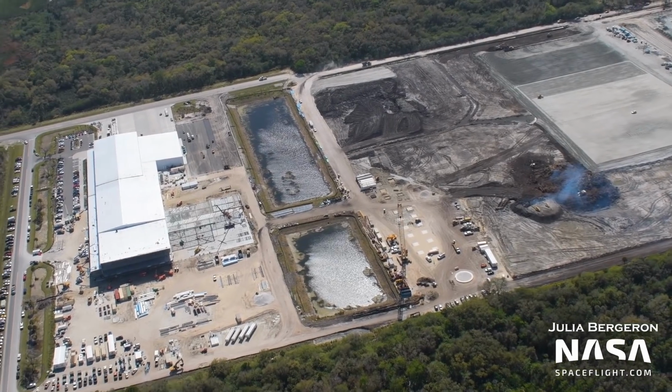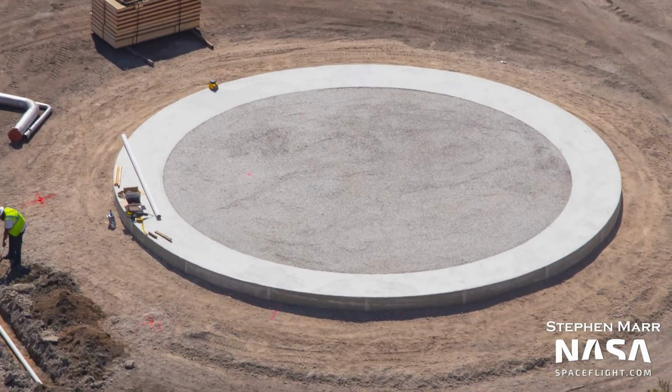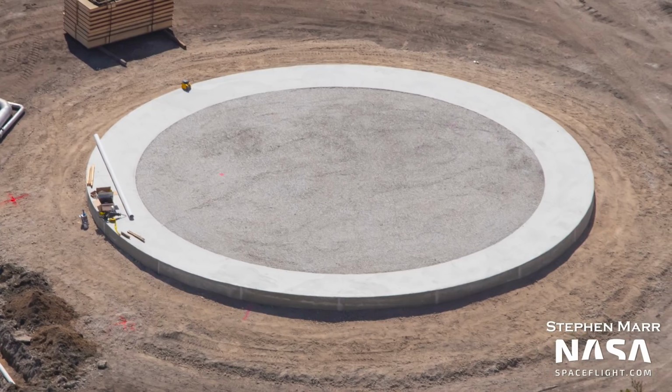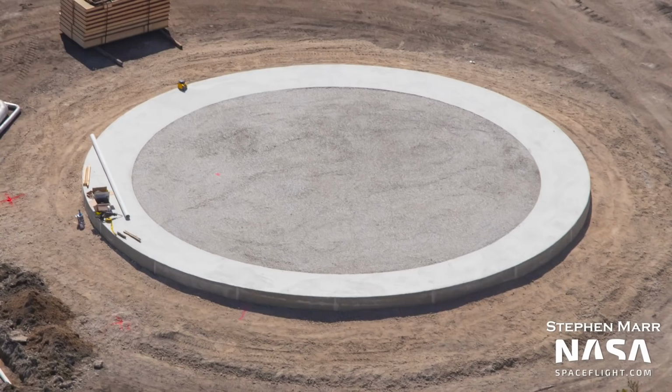Just next to Hangar X, we can see that a circular pad has been poured, and the inside was seemingly filled with gravel. The purpose of this foundation is not yet clear. However, numerous theories have been proposed regarding its use in Florida. We've seen similar foundations used as storage mounts in Boca Chica, but we'll need to keep a close eye on the pad over the next several weeks to pinpoint its exact purpose.